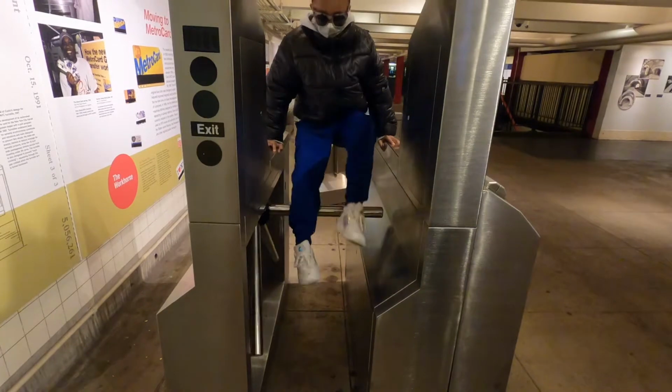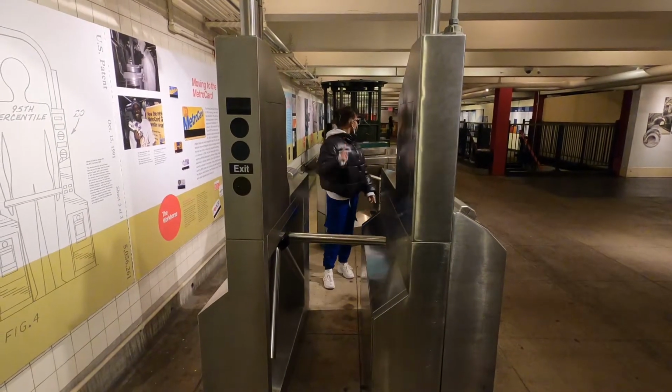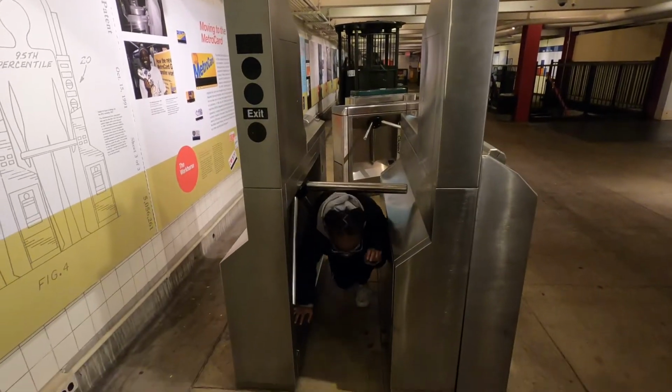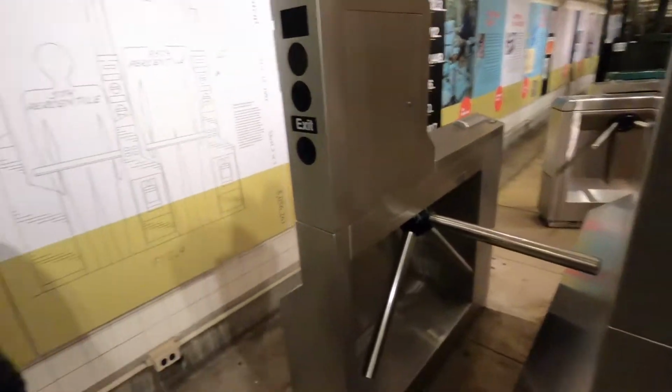There's two ways. Don't get hurt. Like that. Yeah, okay. And then you stay out of the train doing that. You can go under it like this. Yeah. And it's easy. No, that's breaking the law.